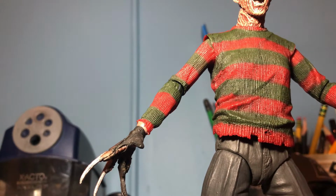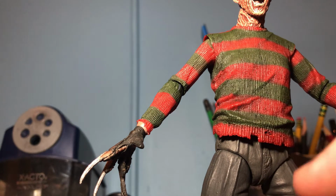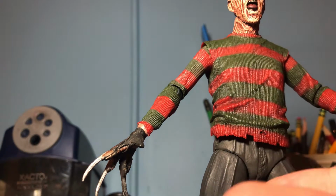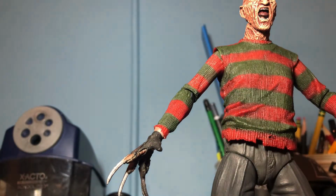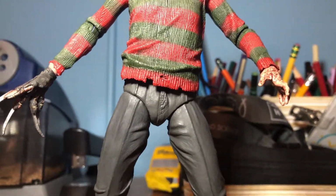In this movie, his claws are actually sometimes attached to his hand and not in the glove. This is just the glove right here. But in the movie, it's literally just his normal burnt hand with the claws, which is awesome. And we have the other burn arm, just normal hand and everything like that.